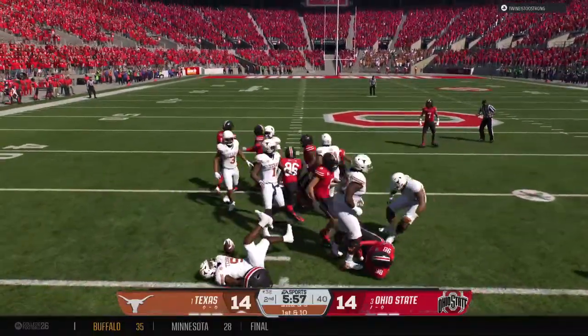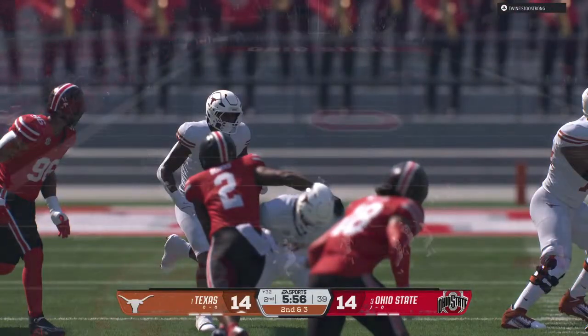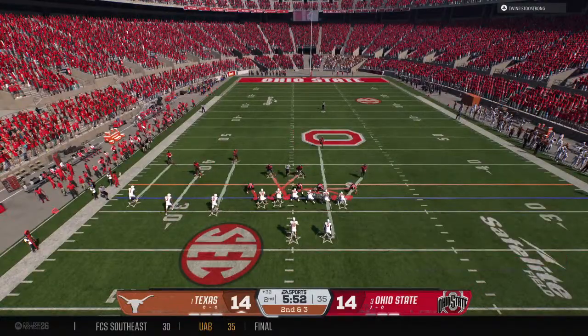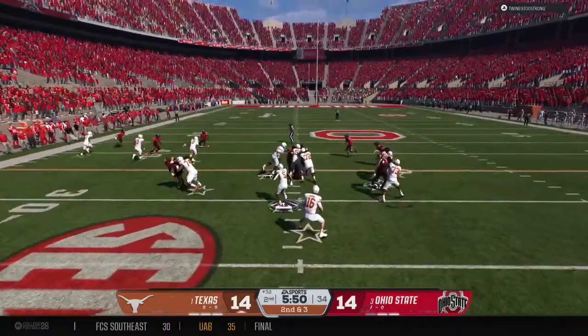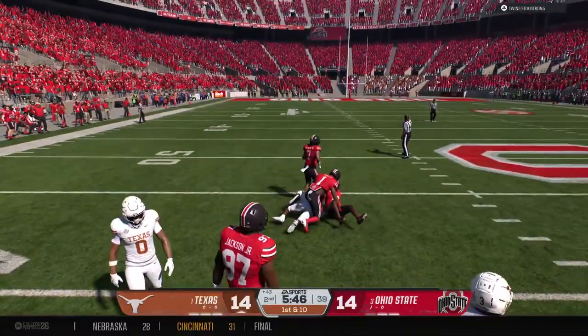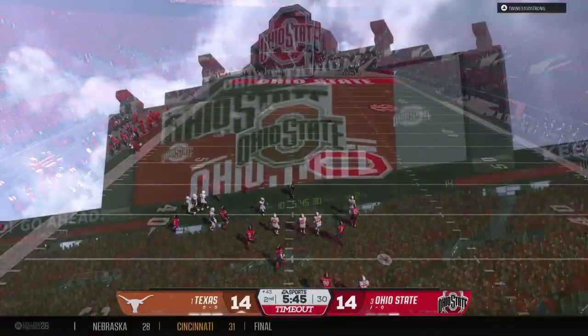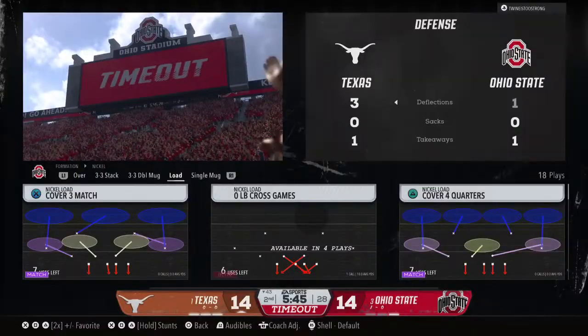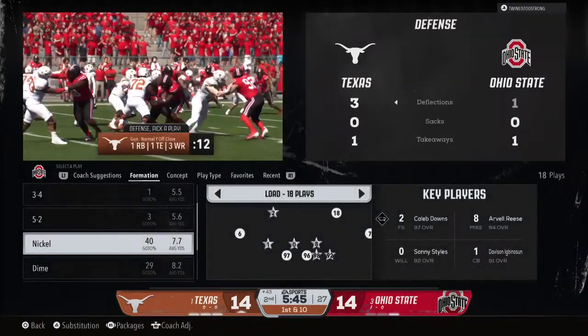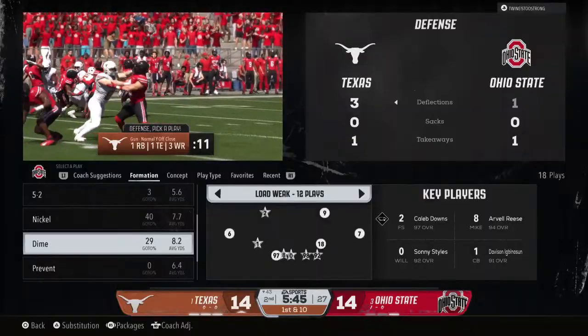Powers through. What a great job to be able to establish some rhythm to an offense. When you can run the football like this, it just opens up the playbook. You can continue to run. You can go to play action. You really keep the defense on their heels when you can run the ball like this. Nice play. And now a timeout quickly called by the defense as they try to get everybody on the same page here.